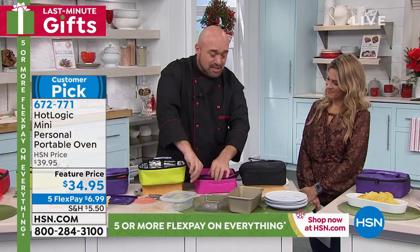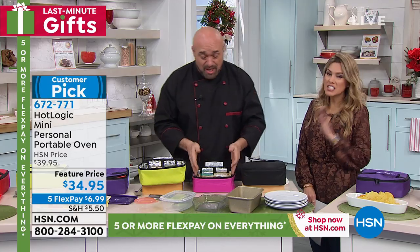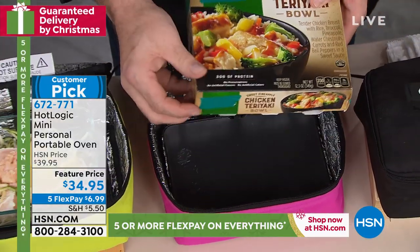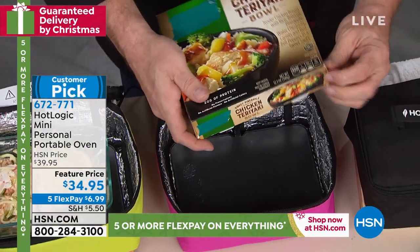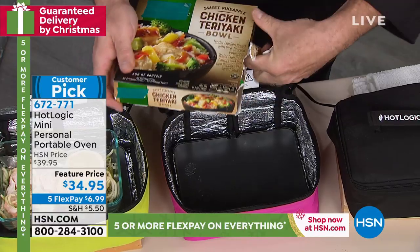And one of the reasons that this has such a cult following, that people are so incredibly excited about this, it's an impressive item. Watch this. This is one of those regular things you find in the freezer, either in the convenience store or when you're grocery shopping. Well, look at this. I didn't even take it out of the box.